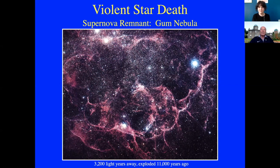So that's violent star death, and it happens to the most massive stars of the galaxy. And this actually can be responsible for creating new elements and generating life in a future generation of stars, which we'll talk about in a future Astrobytes.